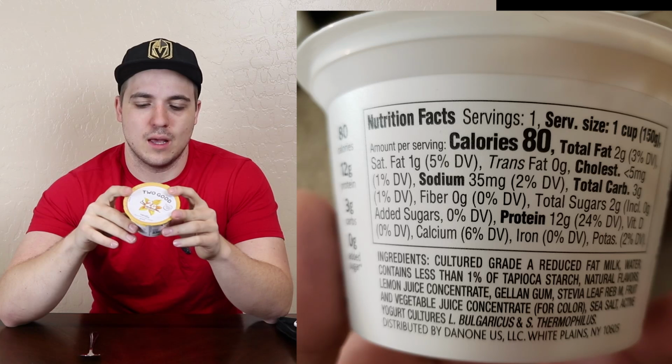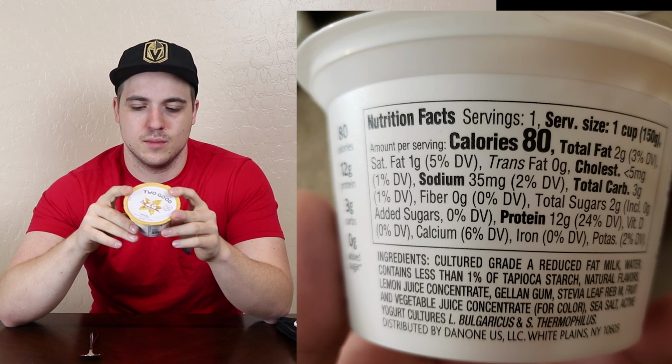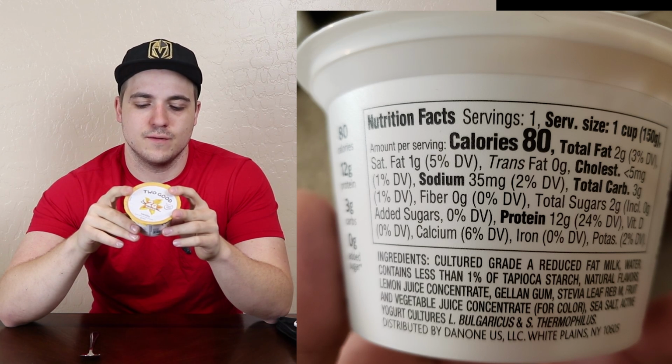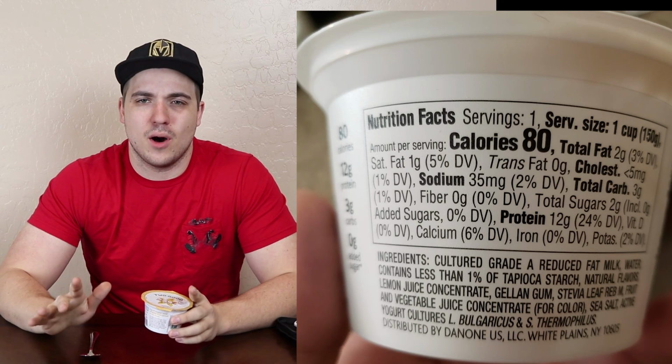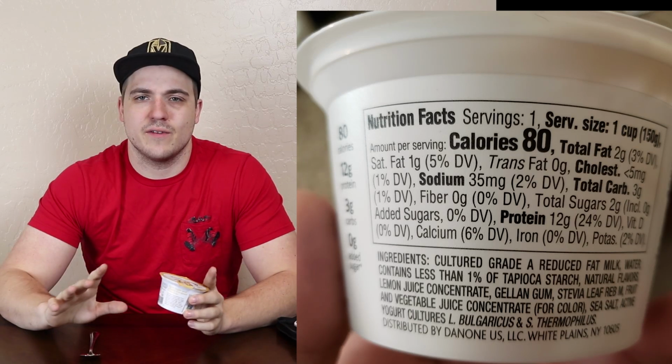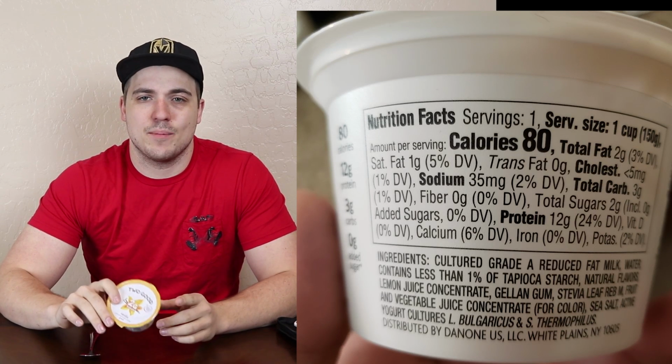Natural flavors, lemon juice concentrate, gel and gum, stevia, fruit and vegetable juice concentrates, sea salt, and active yogurt cultures. So again, the only thing in there that bothers me or makes me question whether this is going to have any impact on your blood sugar is the tapioca starch.